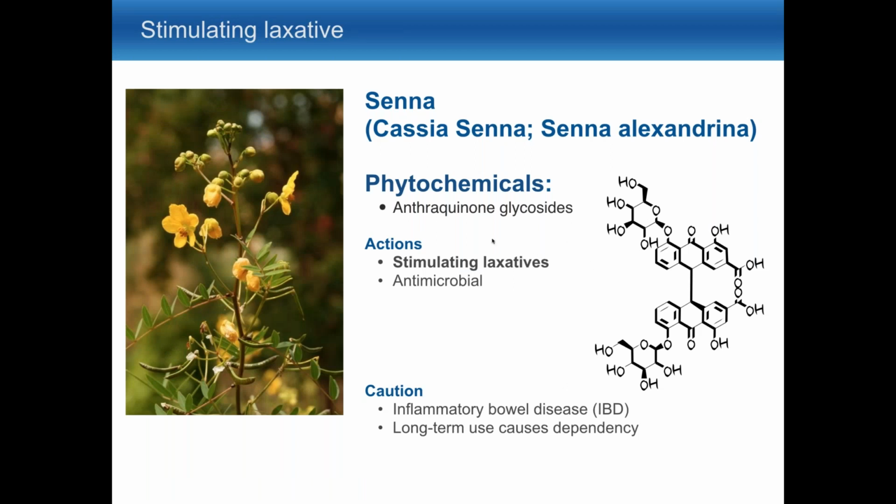So your stimulating laxative, senna is your main stimulating laxative. We've already talked about these. So this would be used primarily if someone has acute constipation, they haven't had a bowel movement for a couple of days, and they just want to evacuate the bowels and feel better. And this is where you might give it.